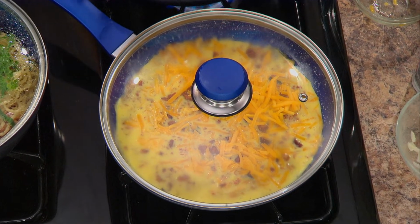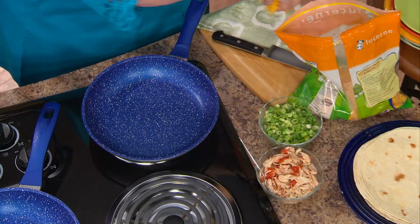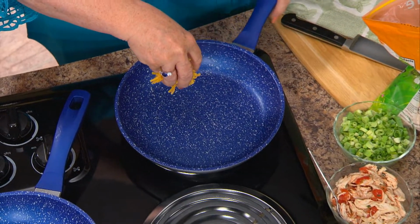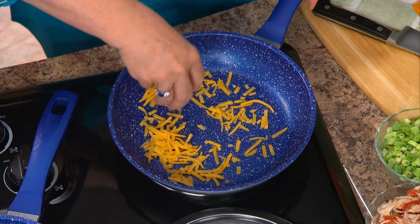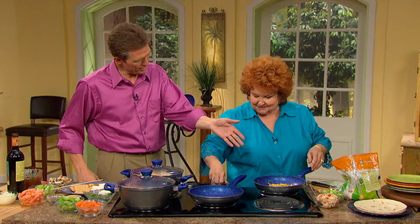So while all these meals are cooking, come on over here, I have some quick snacks to show you. All right. Okay, I wanna show you a new twist on a quesadilla. Because I'm dealing with such a wonderful nonstick surface, I'm gonna go ahead and put that cheese right in the pan and melt it.